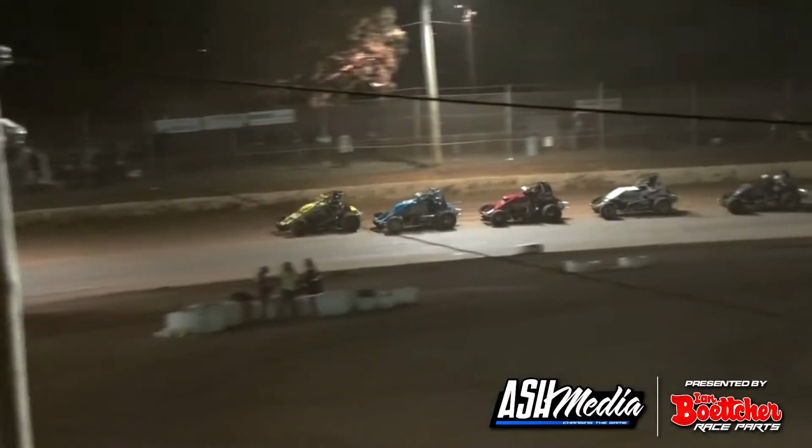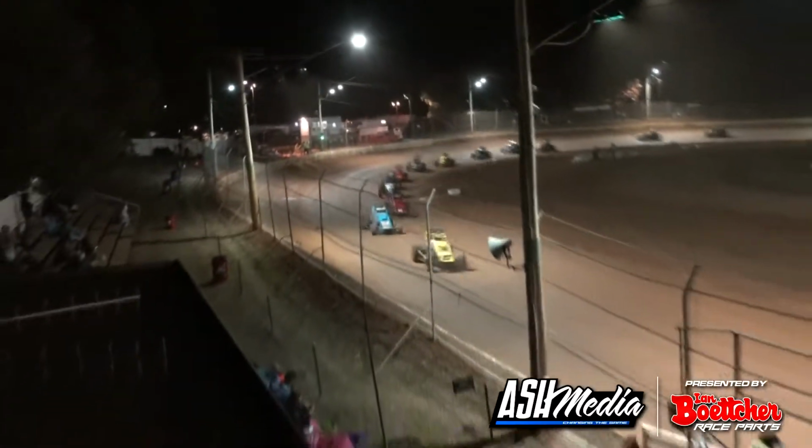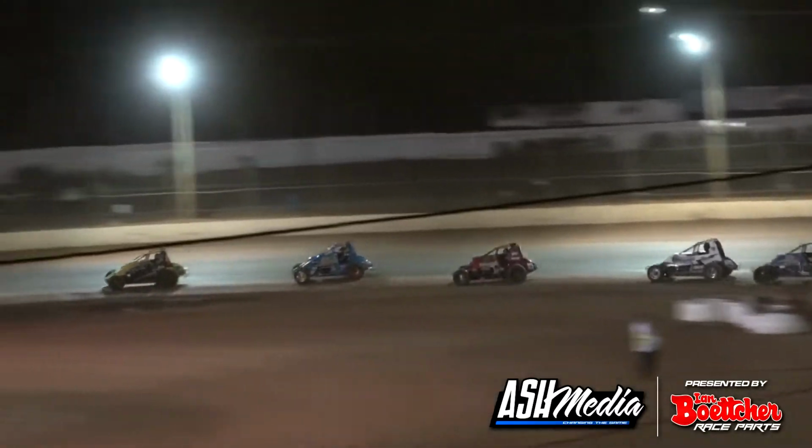As we go green for the restart, 6 laps completed, 24 to go. That's right, folks, it is a 30-lap feature here tonight for the wingless sprints.